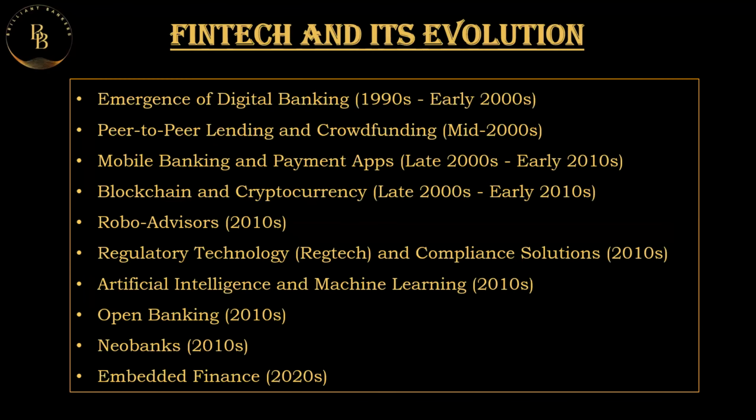What is a fintech? And let's discuss its evolution. Fintech, shortly known as financial technology, refers to the use of technology to provide financial services and solutions. It encompasses a wide range of innovations that leverage digitalization, data analytics, blockchain, artificial intelligence, and other technologies to enhance and streamline various aspects of the financial industry.